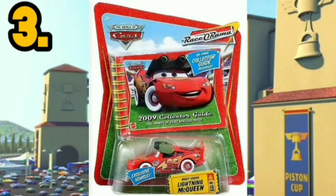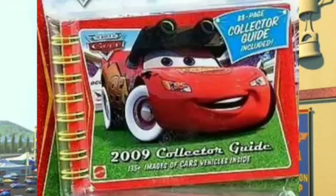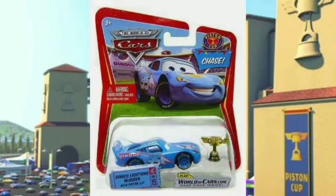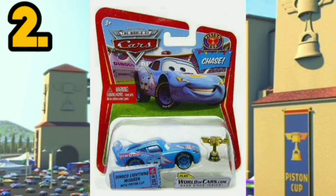In third place is Night Vision Lightning McQueen. He came with this pamphlet and he has so many details going on. He's got the tar stain, the white wall tires, and the movie-accurate night vision goggles above his eyes. One of my favorites.